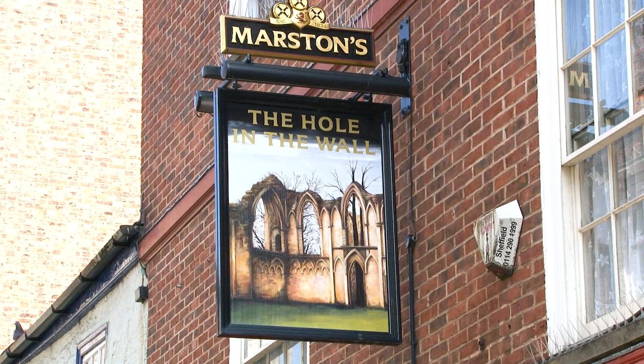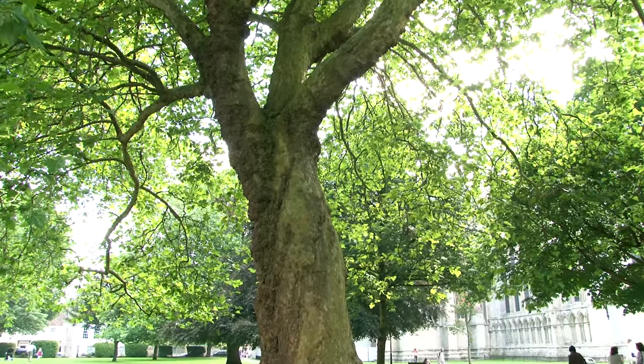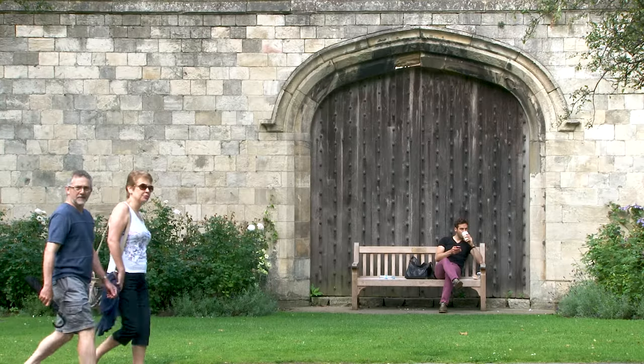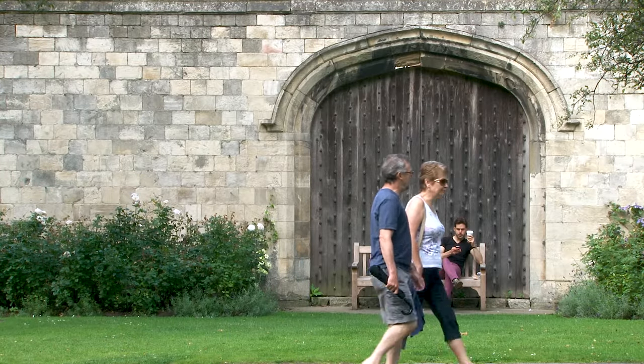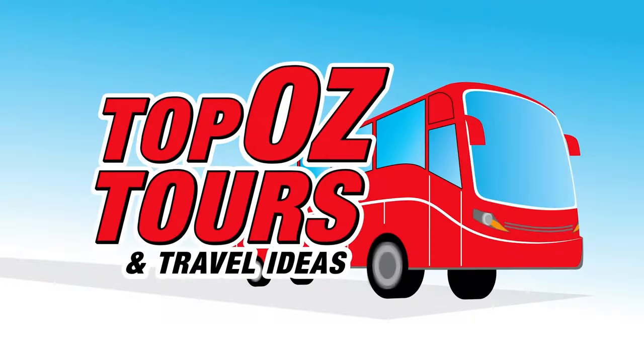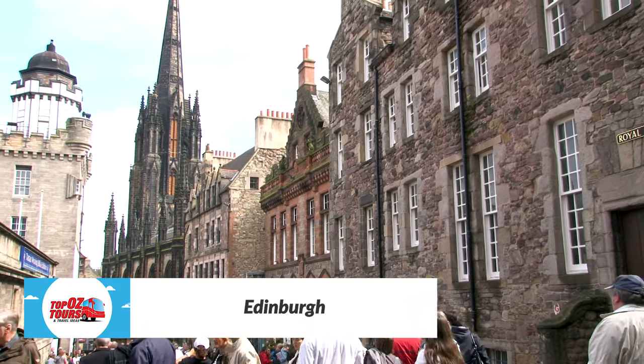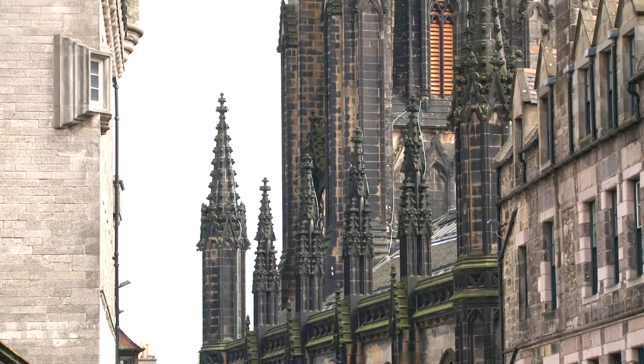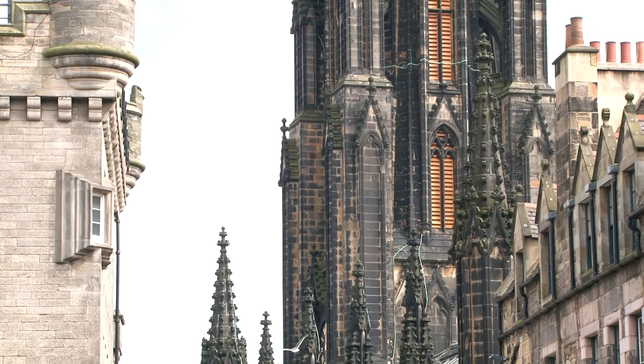York is a captivating place, and you'll no doubt find yourself wanting to extend your stay. But we're only halfway through our adventure, and Scotland awaits. We cross the border into Scotland and head for Edinburgh, one of the UK's best-loved cities.